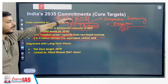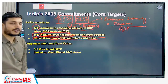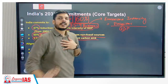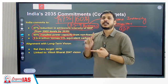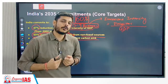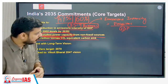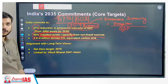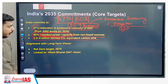So these three figures, you have to embed them in your mind. Okay, 47, 60 and 3.5 to 4 billion tons. When we commit to NDCs, we are saying three things. We are saying emissions intensity. We are saying how much carbon dioxide equivalent, 3.5 to 4 billion tons, has to be absorbed in the biomass, in the carbon sink. And thirdly, we are saying how much of our installed power capacity should be derived from non-fossil fuel.